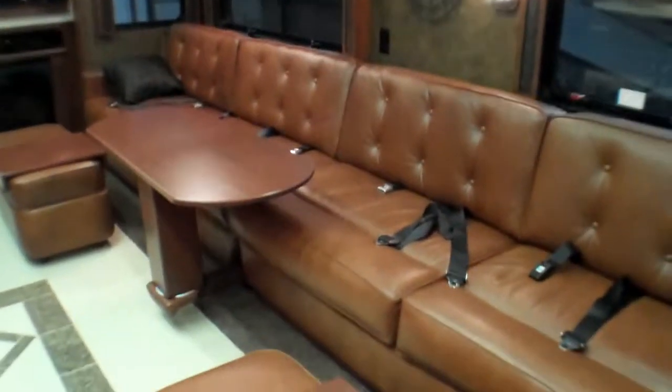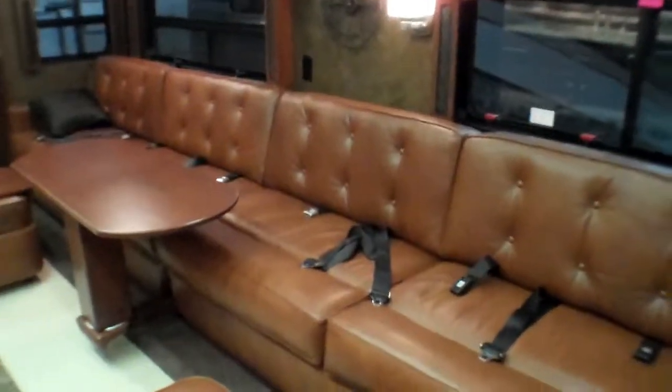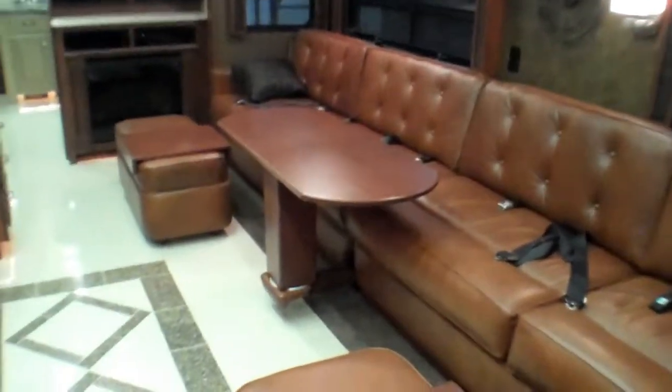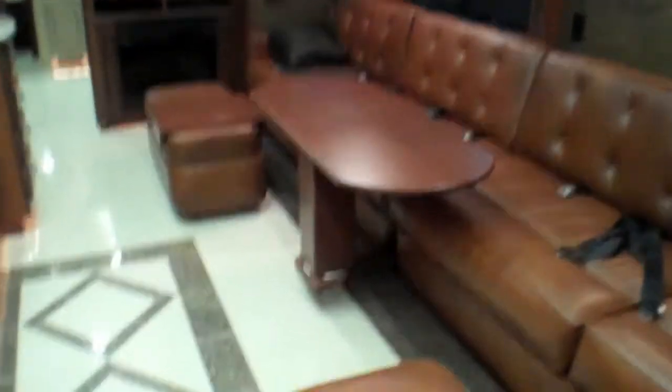Well, that is that. This is a big job. If you could see how the power table mechanism fit between the queen hide-a-beds, if this slide-out had been 1 or 2 inches shorter, we would not have been able to get the queen hide-a-beds and the power table in here. But we did. Came out really nice. They're picking it up today. So I just wanted to show you what we did.